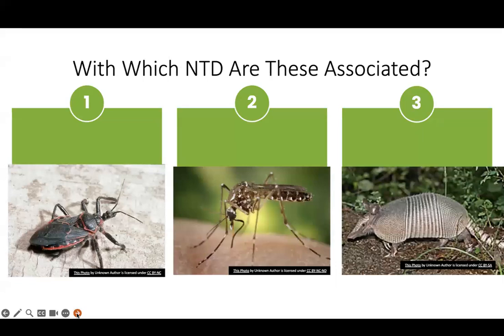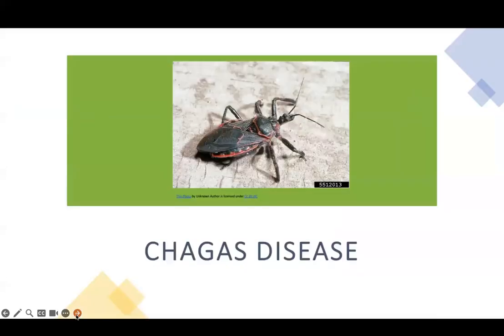So here's where I'd toss you some candy if we were in a live lecture. But go ahead and jot down your answers and follow along. Do you know which NTDs are associated with these? That's right. This is a reduviid bug, or the kissing bug, and it's associated with Chagas disease.